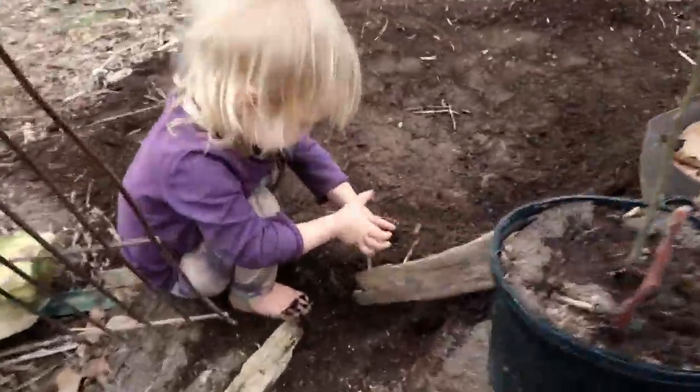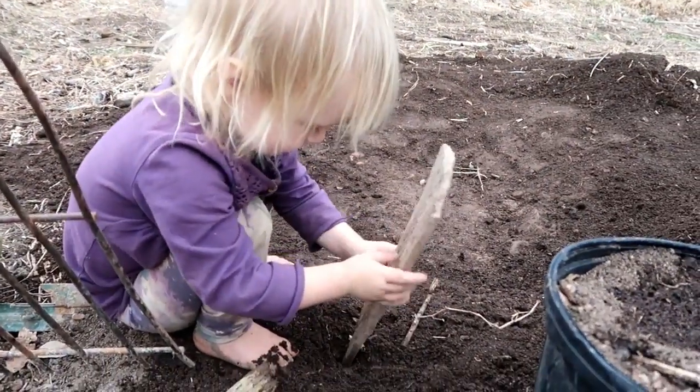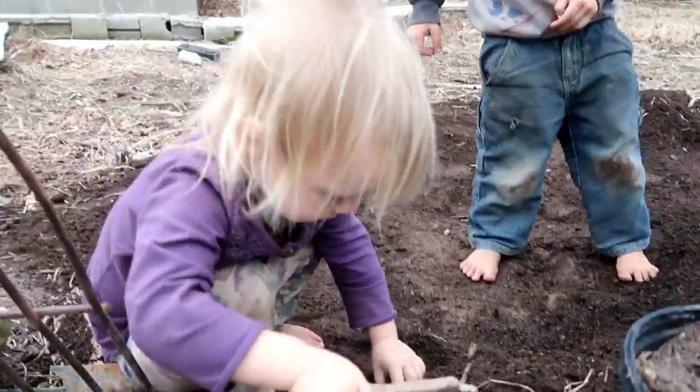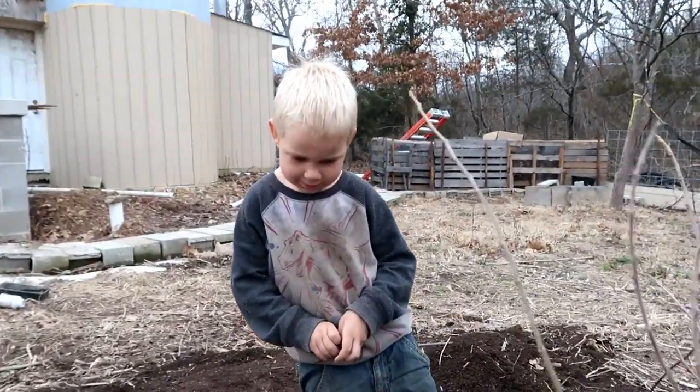You having fun in the garden today, Little Boo? Playing in the dirt? Yeah. Mama house. Is that a house? Are you digging a hole? You having fun, J Bud?